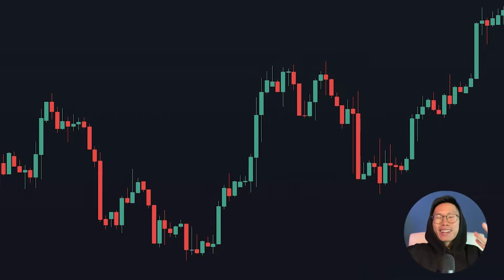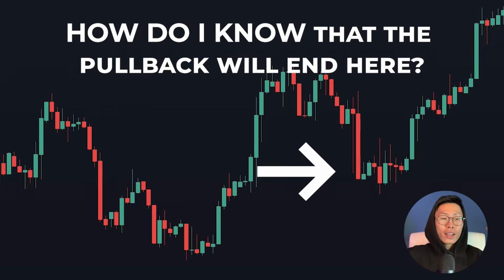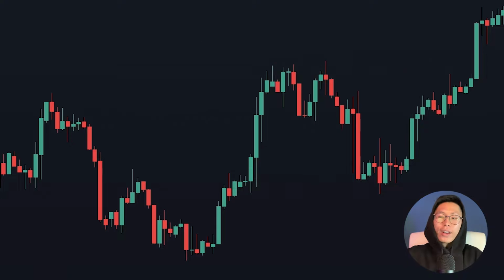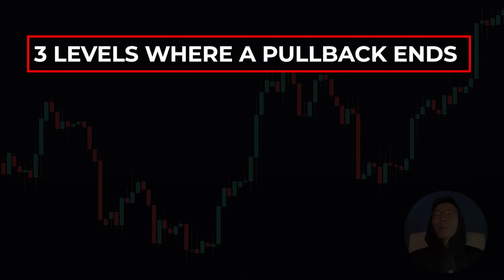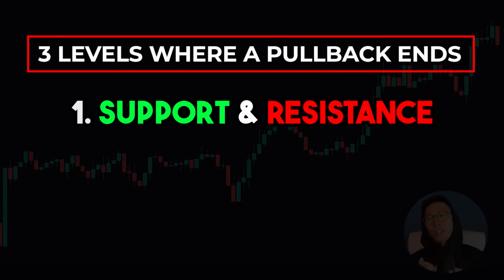Now, I believe that the next question you have is, how do I know that the pullback will end here and not just continue going down? Don't worry, I'm here to answer your question. Based on my research and my experience, I have actually found 3 common levels where pullbacks usually end. So the first level is your support and resistance.